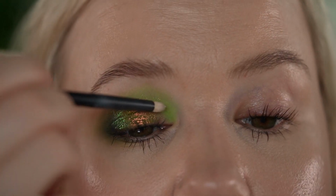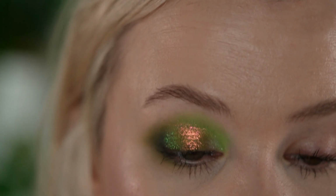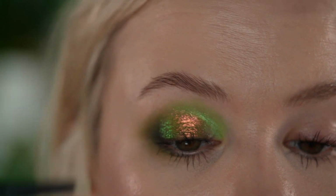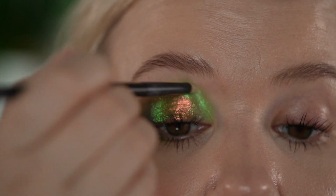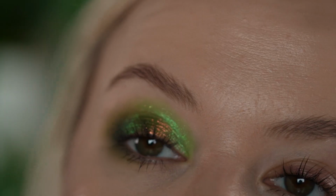Picked up Sandworm and I misted my brush, and that's gonna go right in here. And I'm gonna do the little swoop up here, just highlight that section. And that went down super, super easily. Look at that, so pretty. Here's your first finished look.